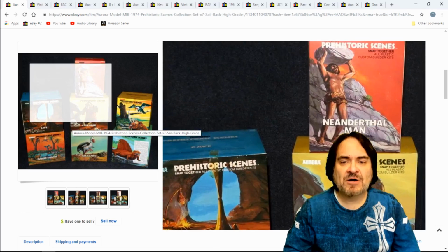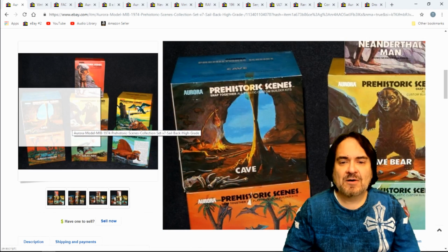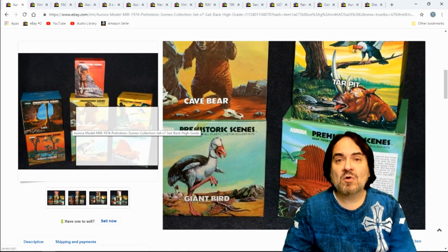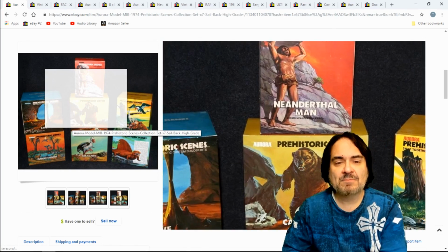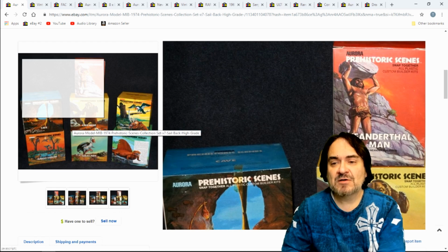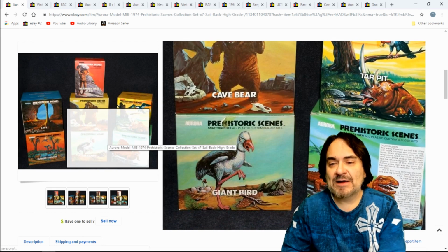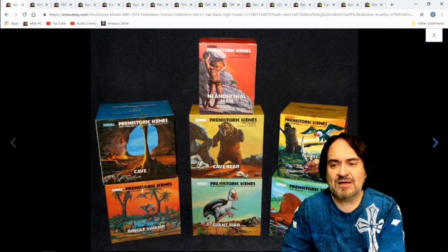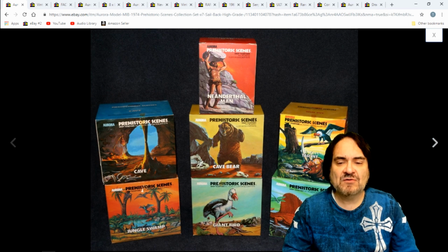Now, here's what inspired me to do the trilobite. These are prehistoric scenes, basically dioramas from Aurora of the monsters and the prehistoric creatures. Now, I had Neanderthal Man. I had the prehistoric scenes, the far right one there as well. And I had the cave bear at one time. So I had three of these when I was a child.